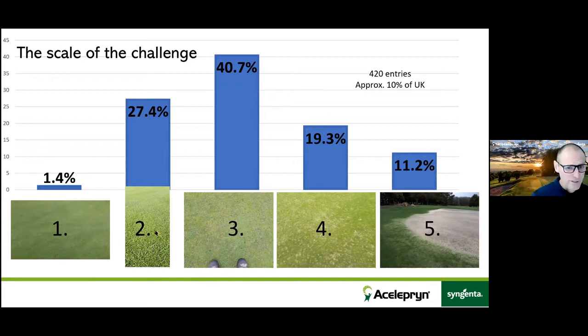27% of people were seeing some damage. They were seeing some bird pecking. That's probably a good place to be in, to be honest, with what we understand now. 40% were seeing this spring damage, 20% roughly were seeing this year-long damage, and 11% were seeing significant loss of turf. They are a worrying set of numbers.